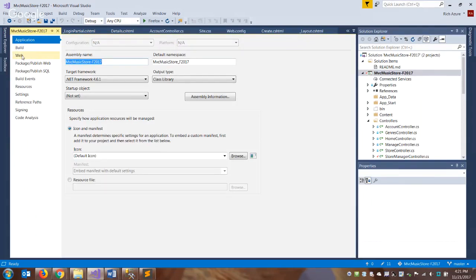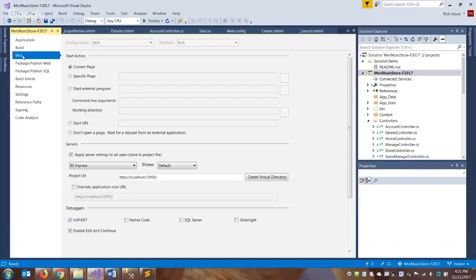If we go to web, so click web here. Here's the project URL. So this is what Visual Studio is going to load every time we start it up. So it's loading the HTTP version. I'm going to delete that and paste in the HTTPS version. So now by default, every time I start my project, it's going to load the encrypted version. And then you can just hit save on your toolbar, or hit Control S.